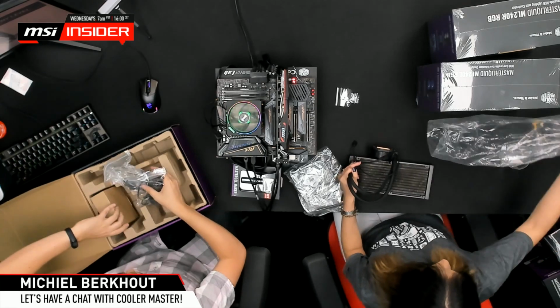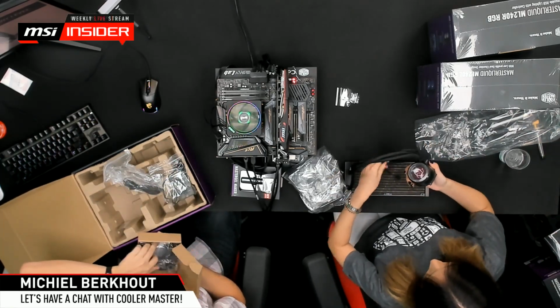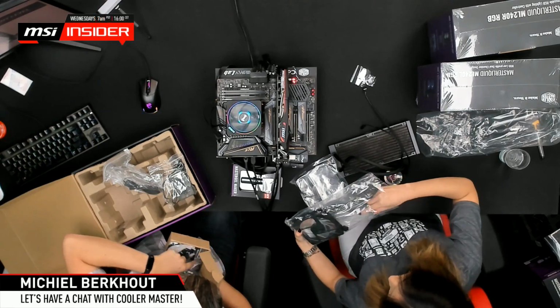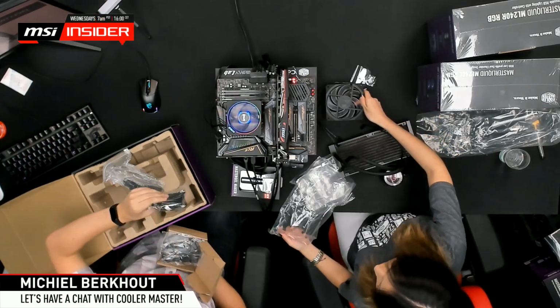And then I see a lot more stuff. These are all the materials for different sockets. We have some thermal paste included as well. Then we have a hub, our controller included. I'm just going to hand everything over to you, so you can explain what everything is.